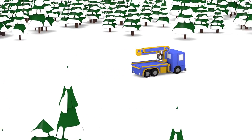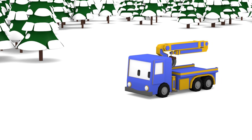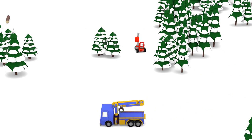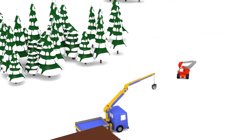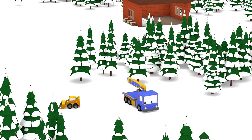It's a wonderful time of year, isn't it, Charlie? Just look at all the pretty snow on the trees. Look, there is Ed. Looks like you guys are having fun. Now Billy is in on it, too.